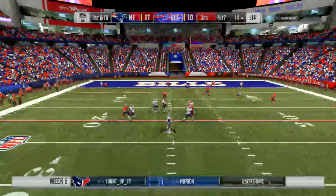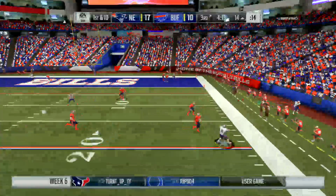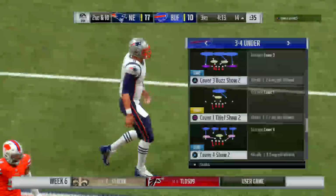On 1st and 10, here's Mariota. Flush to his right. And he just throws this one away. Smart decision here this close to the end zone, and it brings up 2nd down.